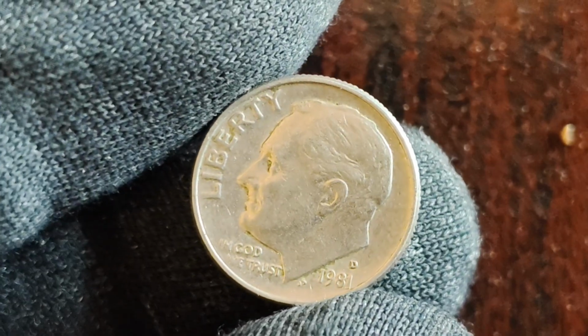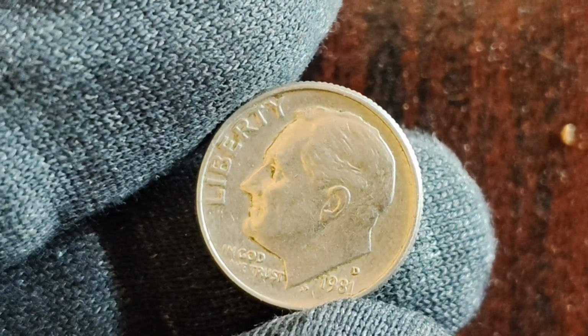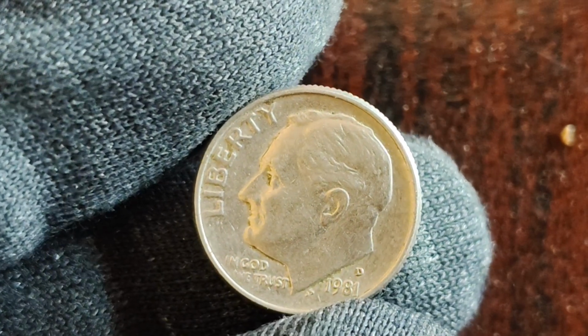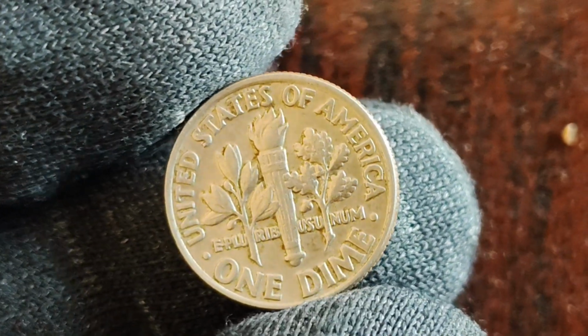We have a super exciting topic to discuss: the 1981 D1 dime coin that is currently worth a whopping $1.4 million. Yes, you heard that right, $1.4 million for a single dime coin. Can you believe it? So, let's dive right into the details and uncover why this seemingly ordinary coin is worth such a jaw-dropping amount. First and foremost, let's talk a bit about the background of the 1981 D dime coin.